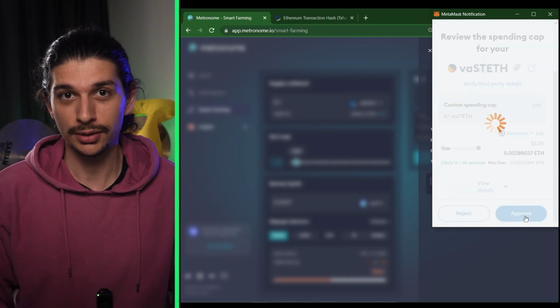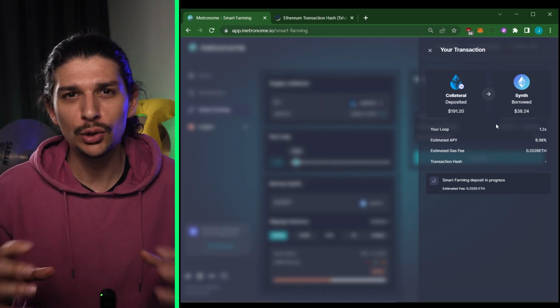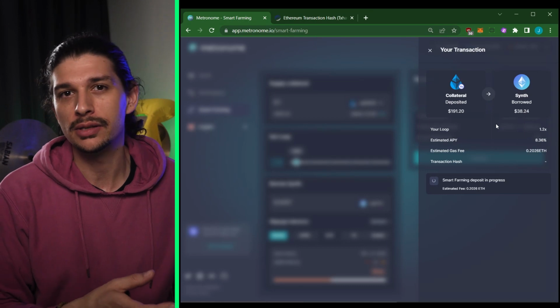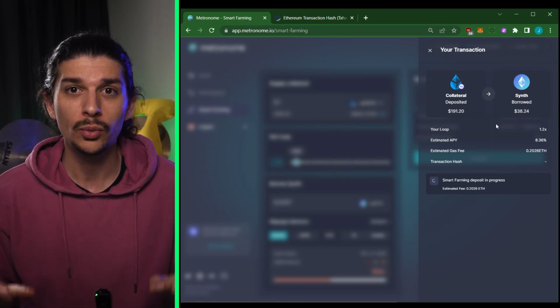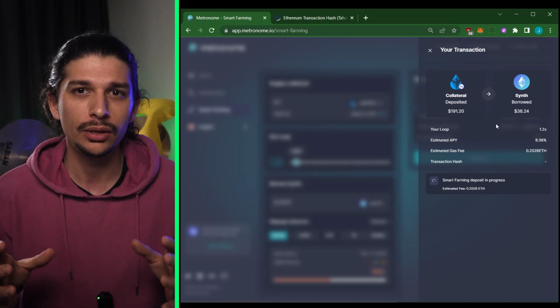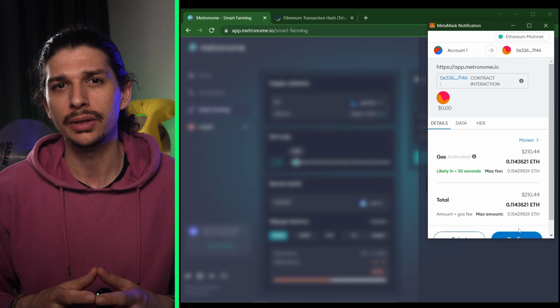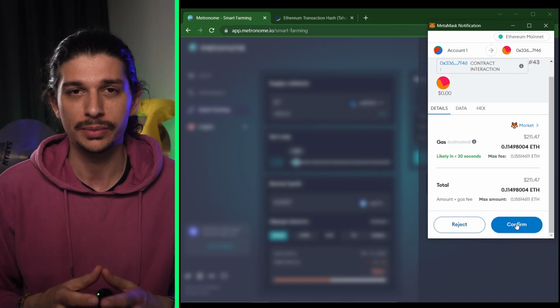We approve the transaction, and Metronome will essentially take care of the rest behind the scenes by looping the deposited assets back into the Vespa finance pool. And in doing so, it increases your initial APY while keeping your position safely over-collateralized. But do remember that we're using the staked ETH pool as an example here. The same process actually applies to the other supported assets in the Metronome Synth app as well.